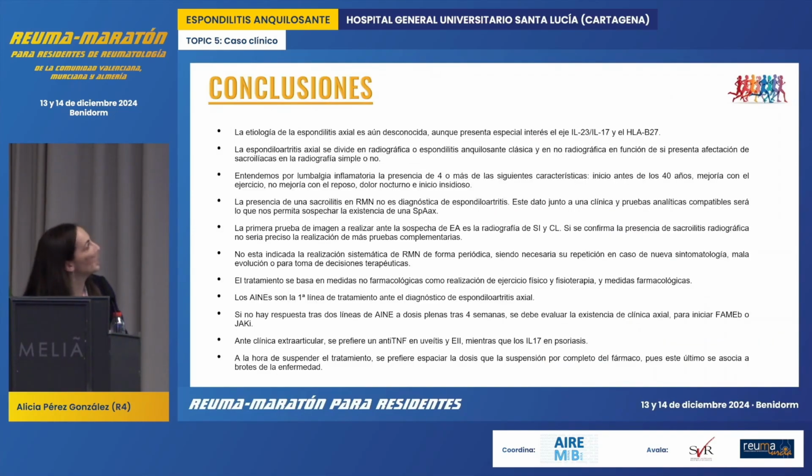So to conclude this presentation, in summary, the etiology of axial spondyloarthritis is still not yet fully understood, although the interleukin 23/17 axis and HLA-B27 are of particular interest. Axial spondyloarthritis is divided into radiographic or classic axial spondyloarthritis and non-radiographic, depending on whether there are changes in the sacroiliac joints visible on a plain X-ray or not. We define inflammatory low back pain as the presence of 4 or more of the following characteristics: onset before the age of 40, improvement with exercise, no improvement with rest, nighttime pain, and insidious onset.